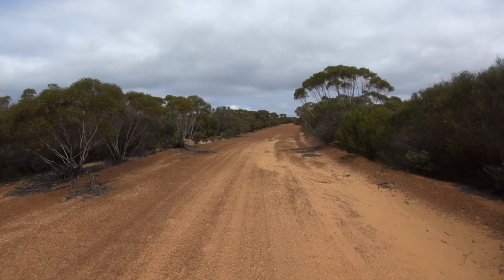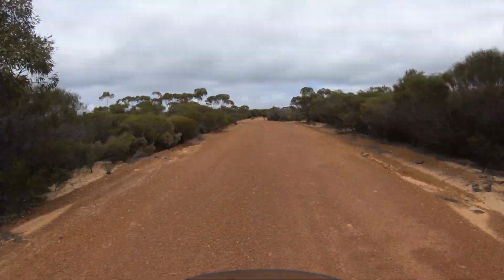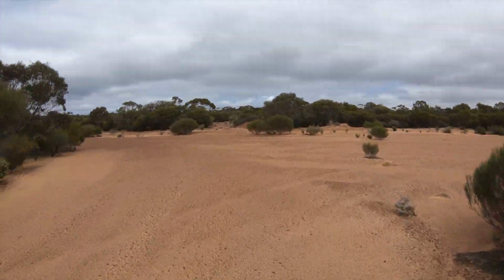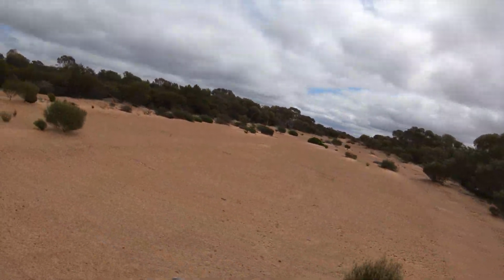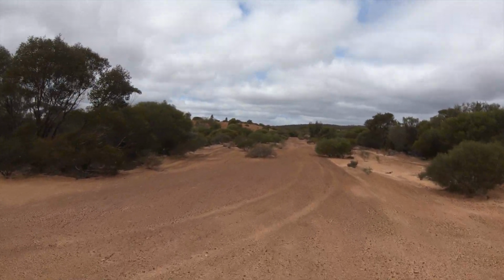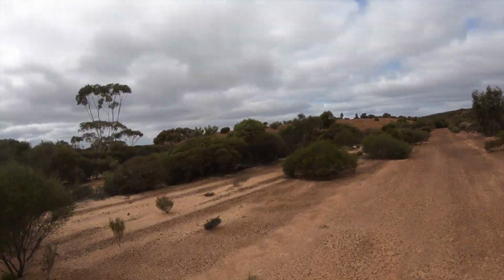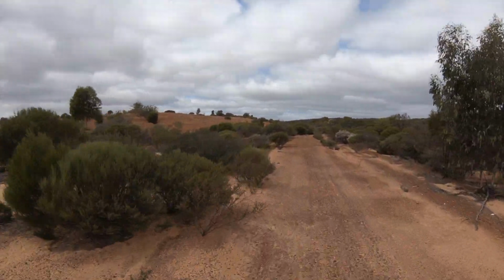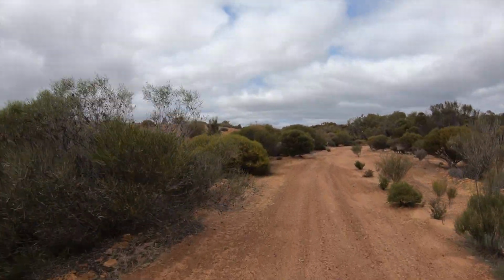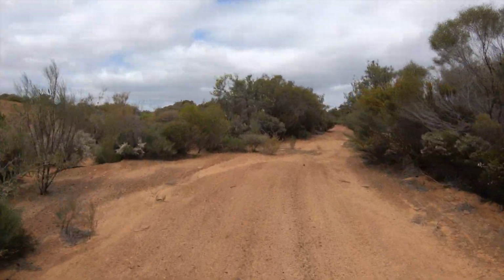So we should be coming up to the mine now. It should be just on the left. Whoop. There's the road. Where does that go? That just about looks like an airstrip, that one. Here's the mine. Just a pile of dirt. Let's take a look around here.